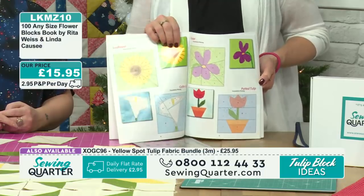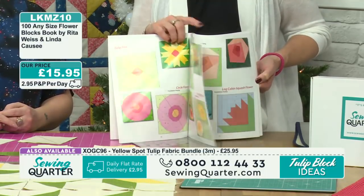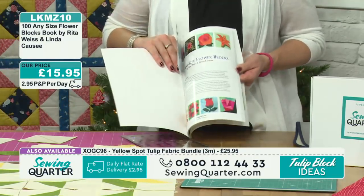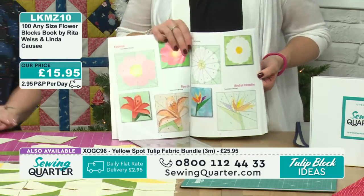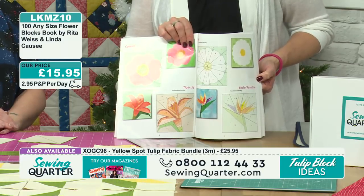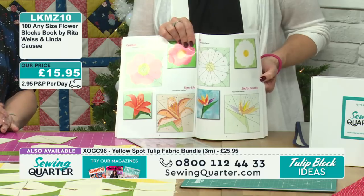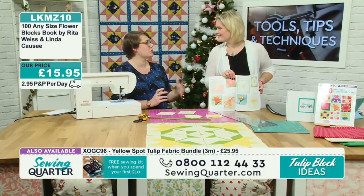So if you are doing the foundation paper piecing, then you've got the template ready done. Just print off as many of those as you want in whatever size. I mean, it might be that you want to do a different flower for each of your blocks. Yes, I think that would be really nice. Stunning. And you could put sashing in between them. Oh, you could lay them out in different ways. You could put them on point. There's lots of different ways that you can get really creative and mix them.